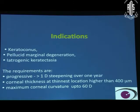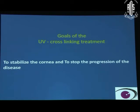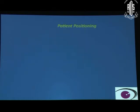Corneal thickness at the thinnest location should be more than 400 microns, and ideally nearly 450 microns, because we are removing the epithelium and then putting the riboflavin. And then maximum corneal curvature up to 60 diopters. So these are the minimum requirements. And the goals of the ultraviolet cross-linking treatment are to stabilize the cornea and to stop the progression of the disease.